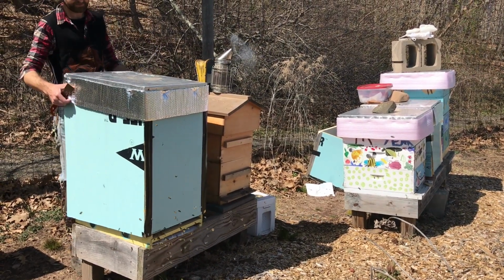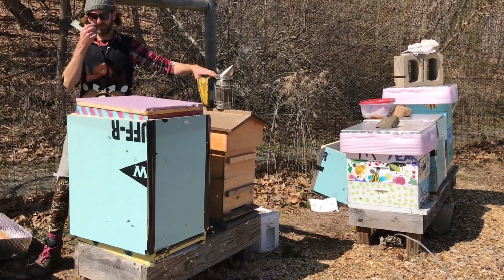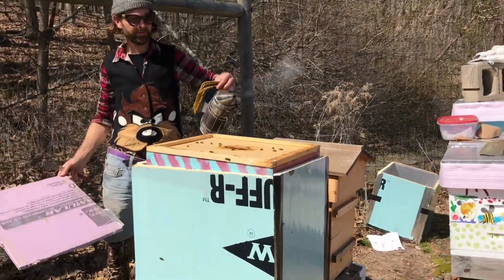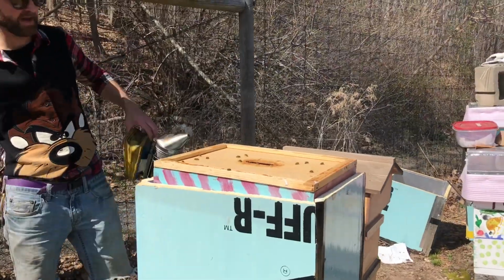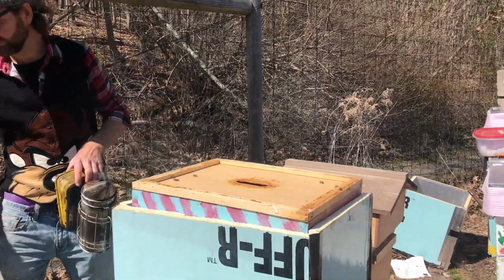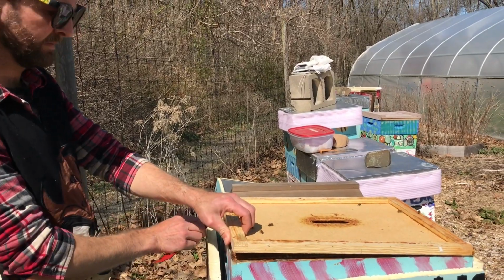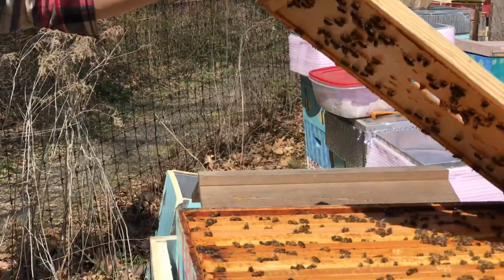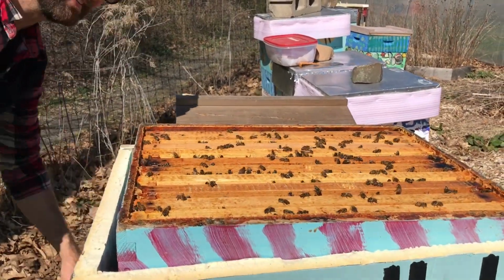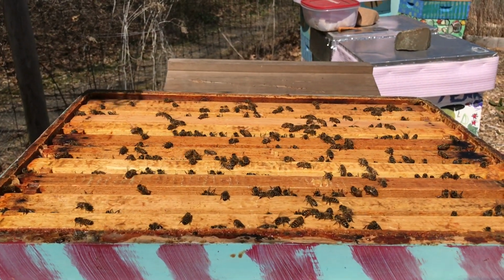So let's see what's going on. And because they're a stronger hive, they might be a little more mad when I try to open them up. Hello! So first things first, look at how many more bees there are just on the top of this than in the other one. And now let's open this up and see what's going on inside. Oh yeah, look at that. Woo-hoo! That is so different. Look at that. Compare that to the other hive. Look how many bees there are in there.